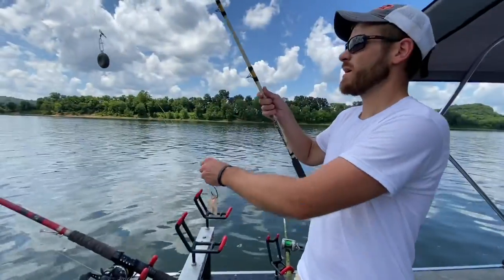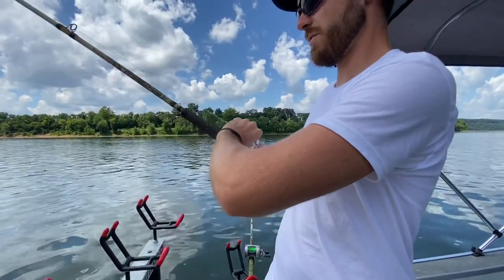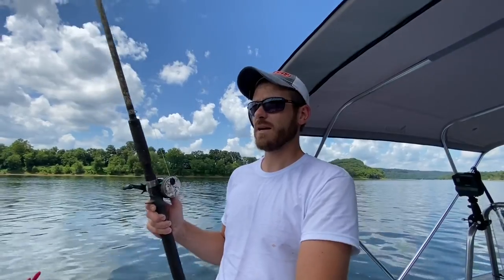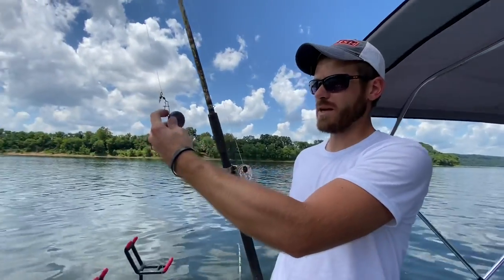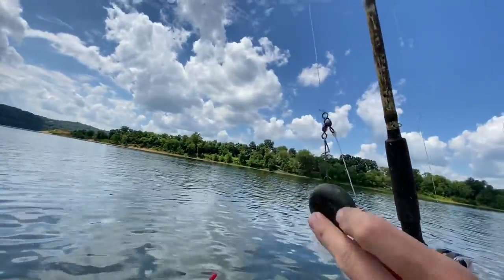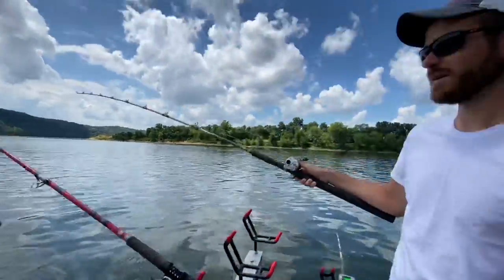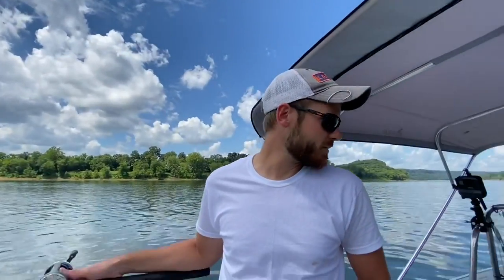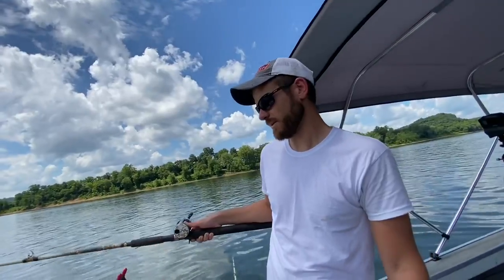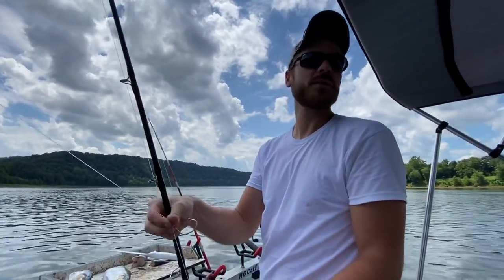So yeah, we got more current today than we did last time I was out. I don't know where they're getting all this water from. And this rig right here is basically like a Carolina rig. The only difference is I've got my weight attached to the swivel. It's a three-way swivel and I just got a clip on it with the weight attached to it. But it basically does the same thing as a Carolina rig. The only reason I've got it set up like that is because I don't have any slip sinkers, but it does the same thing.